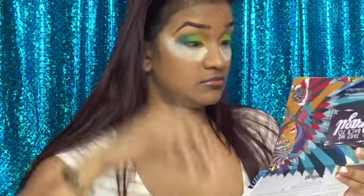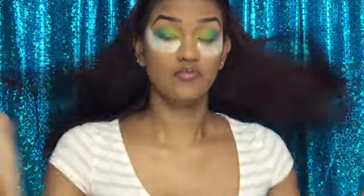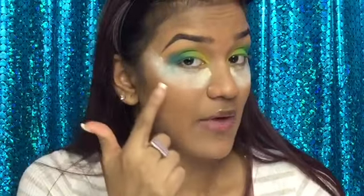Okay, I think that's pretty much as good as it's going to get. I don't know if you guys can see it. Let me zoom you in really close. I just wanted you guys to see really quickly. Look how much fallout I got from those shadows, and that is why it is a good thing that I put that translucent powder under here, or else this would have gotten all over my foundation, and when I tried to wipe it off, it would be like blue and green streaks left all over my face.